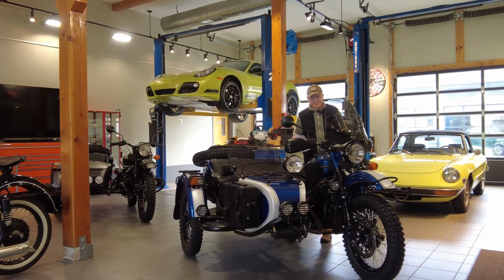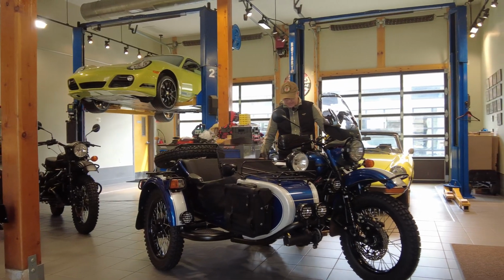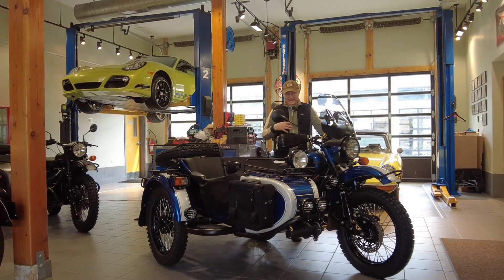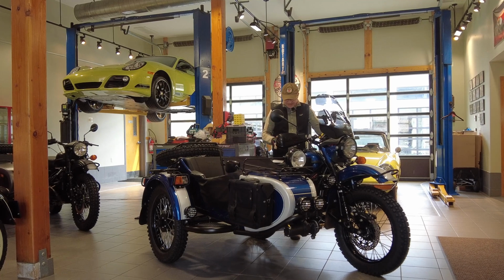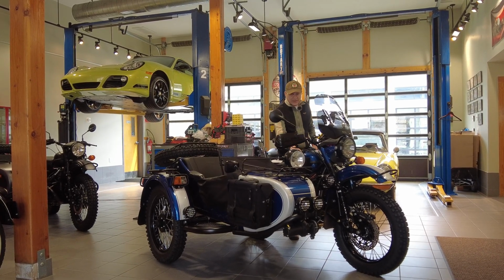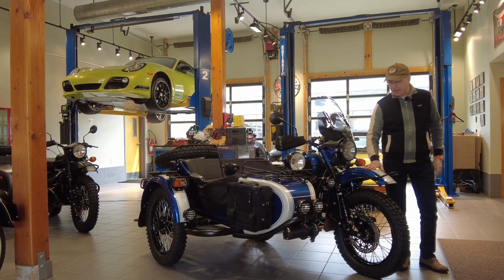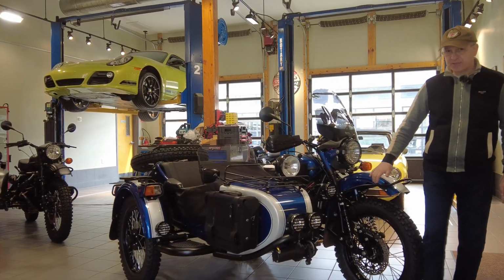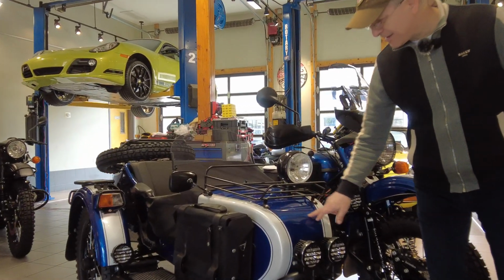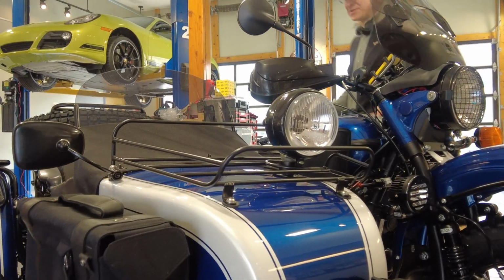And we're going to review this awesome 2025 Ural Gear Up built by us with Expedition trim. And this has a gorgeous blue metallic with Rainier white striping. This is a very rare color combination, and it is absolutely gorgeous. We're actually gonna get the camera closer to the color so you can see it.